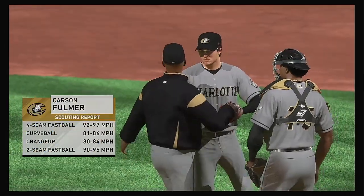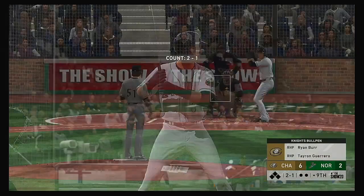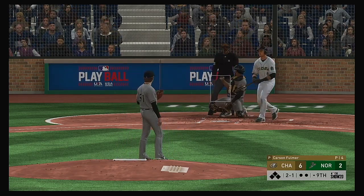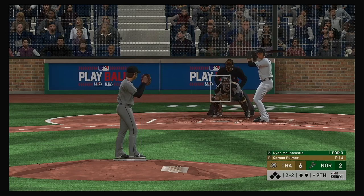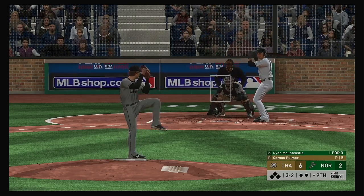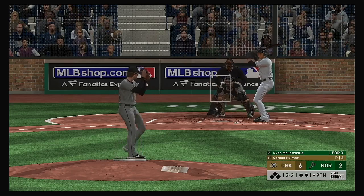Carson Fulmer will come on and make his fourth appearance in this campaign. Number 51. Striding in to start the ninth, Ryan Mountcastle, and they'll need him to get something going here. Now the 2-1. Fastball didn't miss by much, and it's a full count now, 3-2. Count remains full. Payoff pitch one more time.